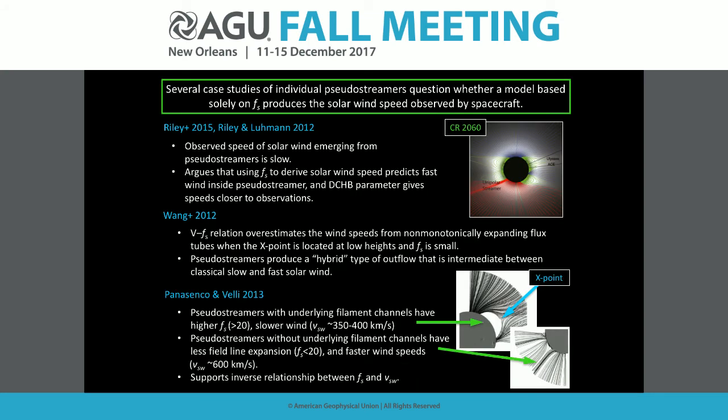There have been several case studies featuring between 1 and 3 pseudostreamers that I don't have time to get into all the details of, but they compare expansion factor and solar wind speed. Some argue that if you derive solar wind based entirely on expansion factor, you produce fast wind at pseudostreamer cusps when the observations for those time periods suggest the solar wind was slow. Then there are other studies that in some way support this expansion factor solar wind speed inverse relationship, and say that you really need to consider the entire magnetic field geometry. When you do, you can have pseudostreamers that tend to expand more before they reconverge at what's called the X point, indicated by the blue arrow.